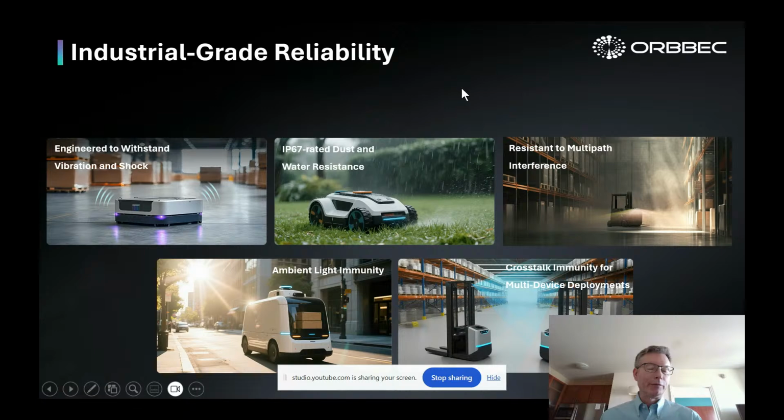So yeah, another design goal again was to maintain that industrial grade reliability. So the MEMS mirror architecture that we use, the components in that system are automotive grade components. So they're designed to withstand the shock and vibration of a mobile robot traversing a concrete floor in a warehouse with cracks in the concrete, and going over rumble strips or cords or whatever it happens to run over on the floor. Likewise, the sensor is IP67 rated, so it's dust proof and water resistant, and in fact, it can be submerged for 30 minutes in a meter of water with that rating. So it makes it suitable for outdoor robots that have to operate in all kinds of weather conditions.